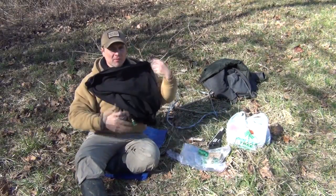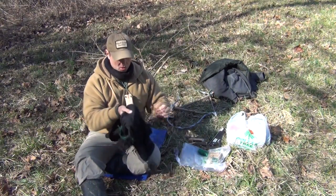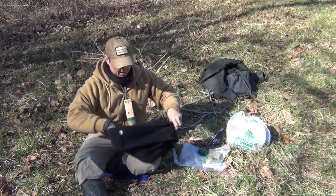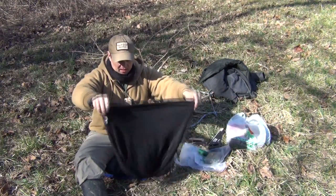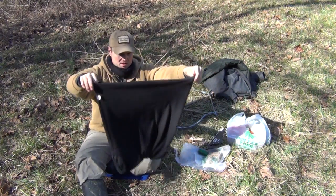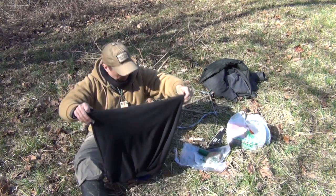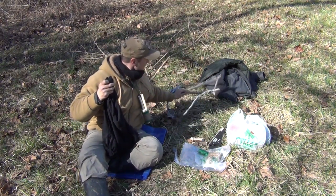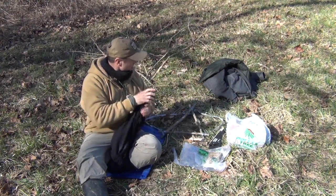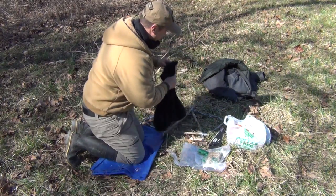Okay, we've got all 3 holes tied up, and now we're going to take the shirt and turn it inside out. That way all of our strings will be on the inside, and we have a little bit more of a bag rather than just the pockets hanging to the outside. Now, we're going to lay this here, and let's put our gear inside.